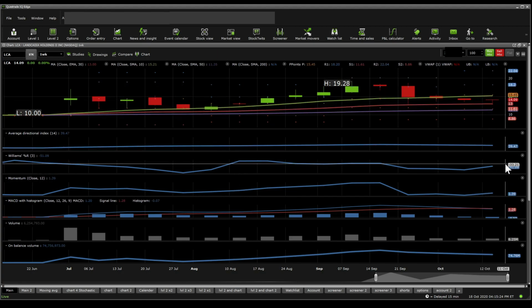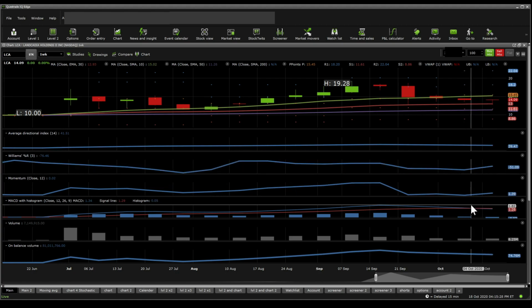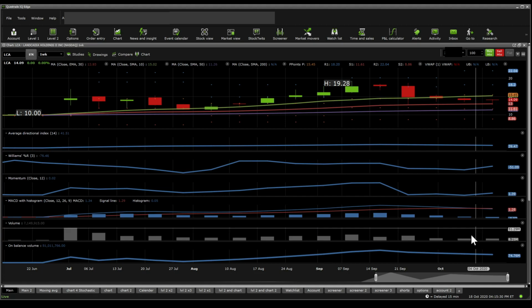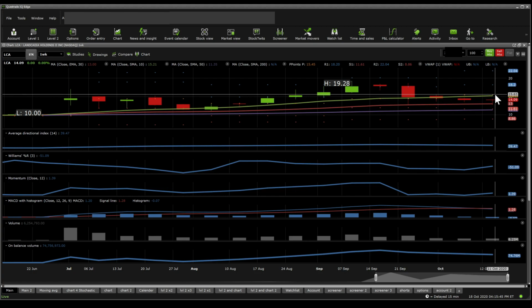What we get to see as well is a Williams %R that went from oversold to a little bit towards neutral, and momentum seems to be picking back up. Volume is increased from the week before, just barely noticeable though. On-balance volume outflow seems to be greater than inflow, although the moving averages look bullish, with a very strong chance of a reversal because it's in the trading action zone. So all in all, it gives us a warning sign with a potential reversal.